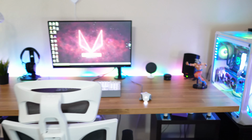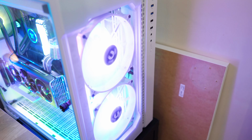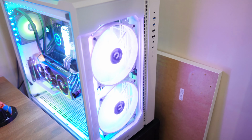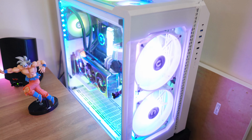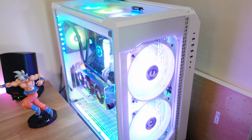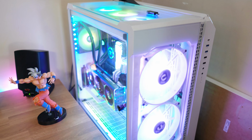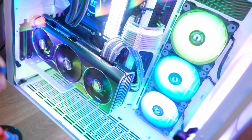Starting off on the right hand side, you can see my IKEA table. I broke it down. I'm about to move it out of here. I may use it as a table for my reviews and stuff, but I'm not quite sure. Here's my computer. You guys already know what it is. It's the Thermaltake View 51. I did a review on it. You can check it out in the link above. I'm not going to talk much about that. You all already know exactly what it is. Here's the inside of it and everything.